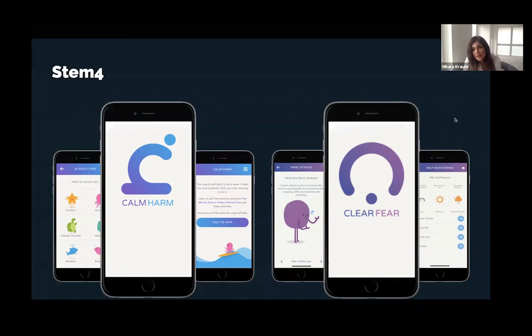And so we developed Clear Fear on the basis of that, together with the feedback that we had saying, actually, anxiety was a really useful element to try and develop Clear Fear on. So we've got Clear Fear, which has been unsurprisingly used and downloaded a huge amount of times throughout the pandemic.